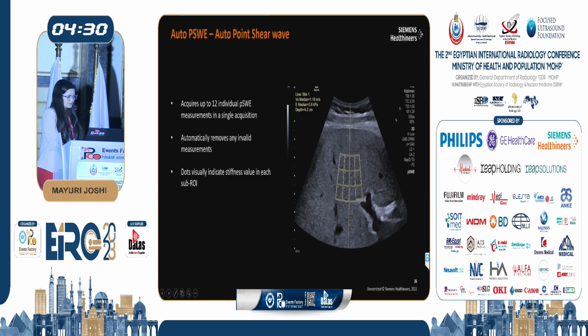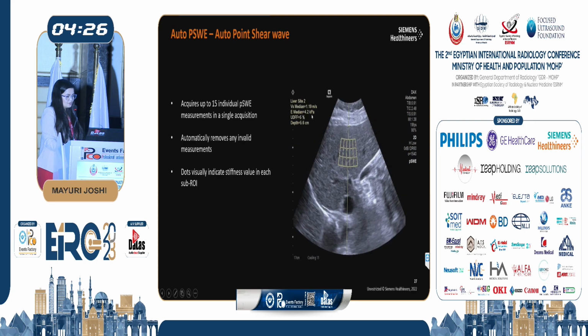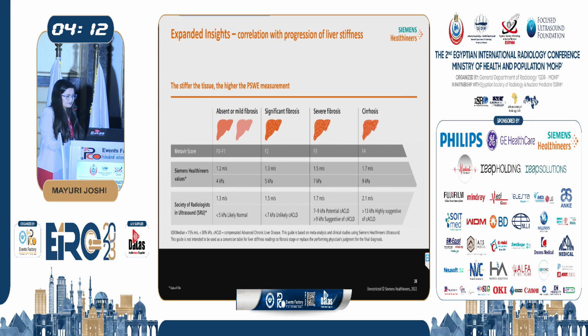As you can see on the screen, it gives you numbers in kilopascals here, and also the UDFF on the same screen. You have UDFF, you also have the fibrosis. So on the same image, you can do both technologies. Within 2 to 3 seconds, you have your full understanding of what is happening in the liver.